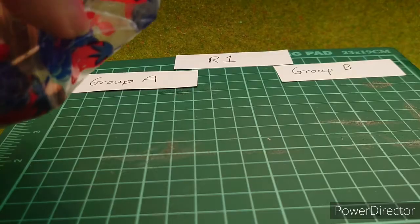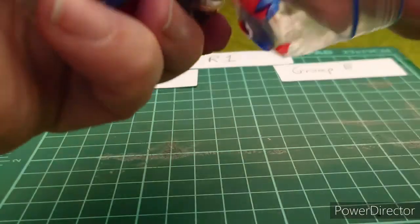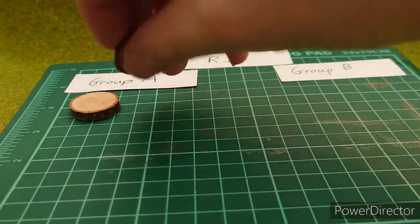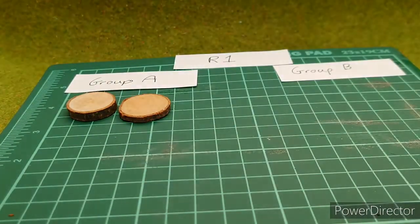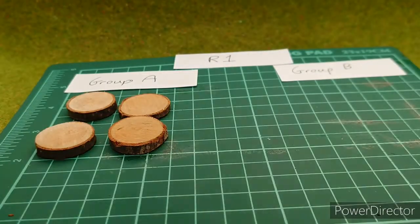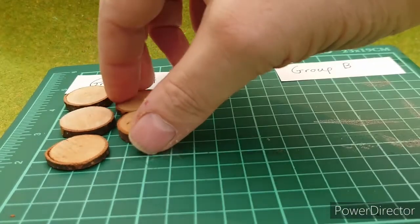Put some in the bag. All right, give them a good shake. Place them face down. 1. This is just for which group they're in. 2, 3, 4, 5. Trying to keep them all in screen.